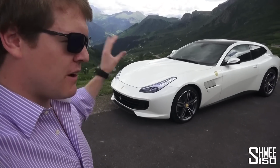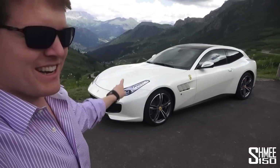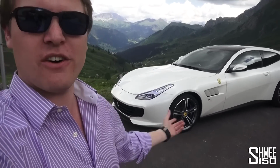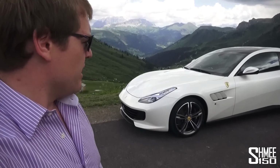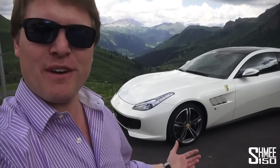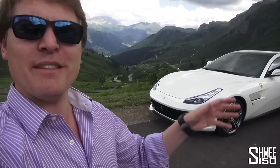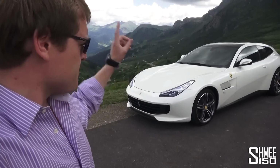So I would find it hard to jump up right now with the other cars I've bought, but in the future, I would very much like a GTC4Lusso. There's no question. It's the complete natural progression. It's the car I would like to be driving next. So as soon as I find myself able, I'll upgrade the FF, I think, to a GTC4Lusso unless something else comes along that takes my fancy. But right now, it would be this.